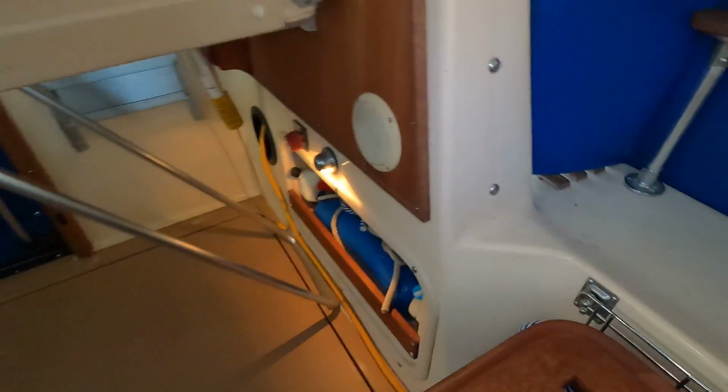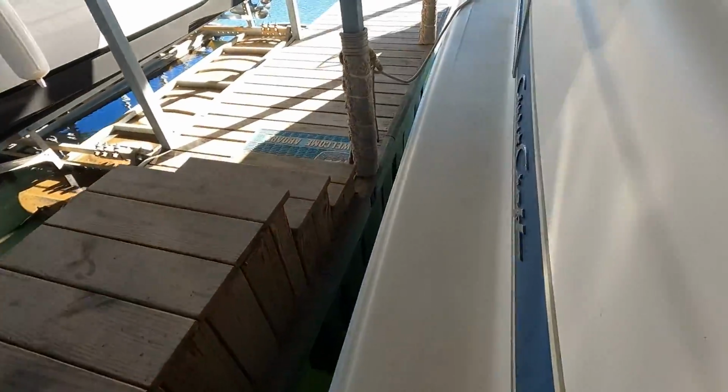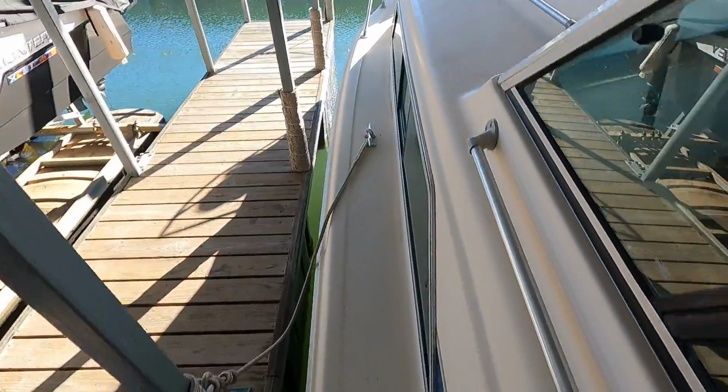And now is where we kind of start to look for all that wear and tear. I kind of pointed out some of those stress cracks earlier. Some more over here. And let's head out on the exterior again. We're gonna walk up towards our bow.